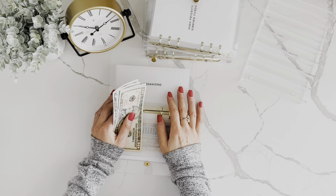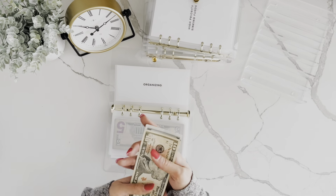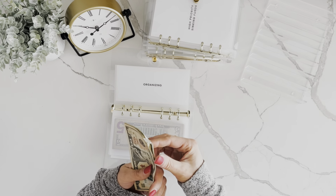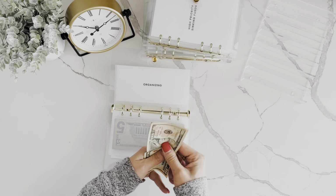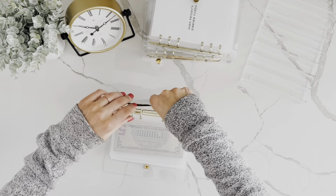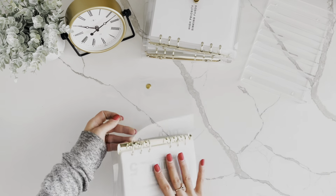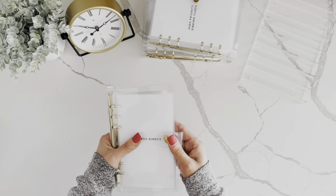Oh my God, you guys. We're almost to the end. We've almost made it through. 10, 15, 20, and 25 in organizing. Okay, so that is it for my cash stuffing this week.